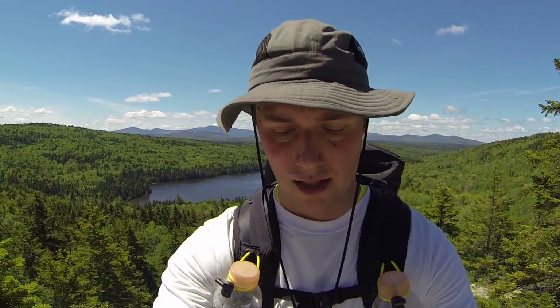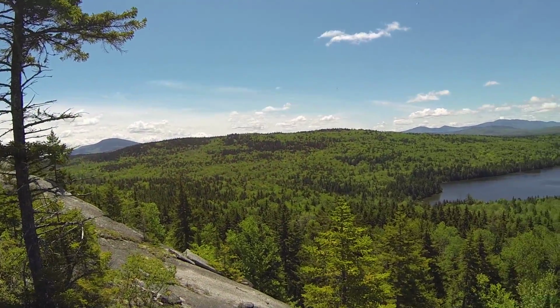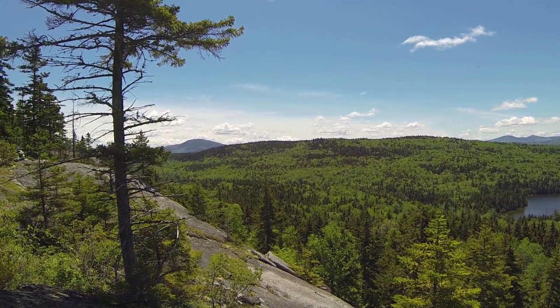Phenomenal hike so far. There's been a lot of trying to find the trail. A lot of it's overgrown, it's not well packed down. A lot of the blazes are real old, so they've turned gray. But it was actually really fun trying to find our way through. Elevation wasn't too bad. It's been really nice. And aside from the bugs, the day has been perfect.